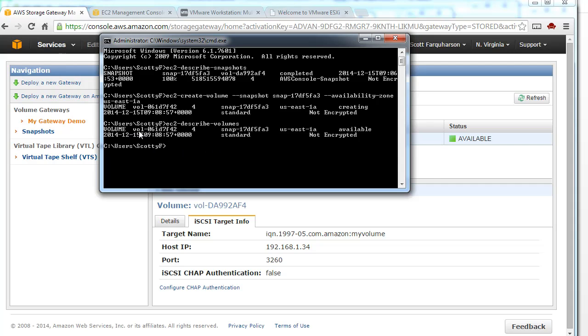And great, we now see a volume with a volume ID that has the same snapshot ID. So we basically have a volume now, and we could now run an EC2 instance to then utilize that volume. So let's kick up an EC2 instance.